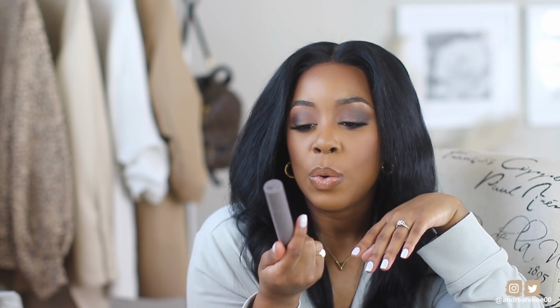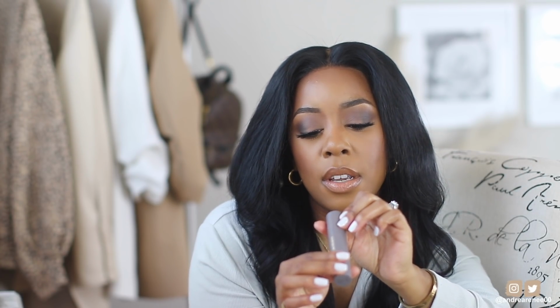So I have this new Meritt, they call it their foundation concealer stick. It's the Perfecting Complexion stick, and the shade that I use is Khaki.